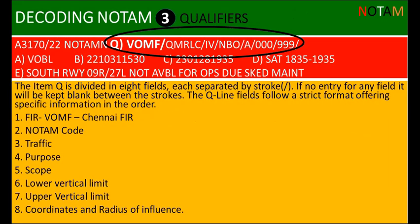The item Q is divided in 8 fields, each separated by a stroke. If there is no entry for any field, it will be kept blank between the strokes. The Q line fields follow a strict format offering specific information in the order: 1. FIR, VOMF means Chennai FIR. 2. NOTAM code. 3. Traffic. 4. Purpose. 5. Scope. 6. Lower vertical limit. 7. Upper vertical limit. 8. Coordinates and radius of influence.